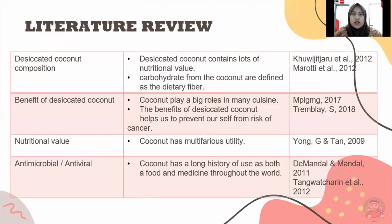Next slide, I will talk about the literature review. First is the desiccated coconut composition. Desiccated coconut contains a lot of nutritional value that includes carbohydrate with 68.99%, fat with 25.59%, and protein with 0.85%. Most of the carbohydrate from the coconut is defined as dietary fiber that is not hydrolyzed by the endogenous enzyme in the human small intestine.